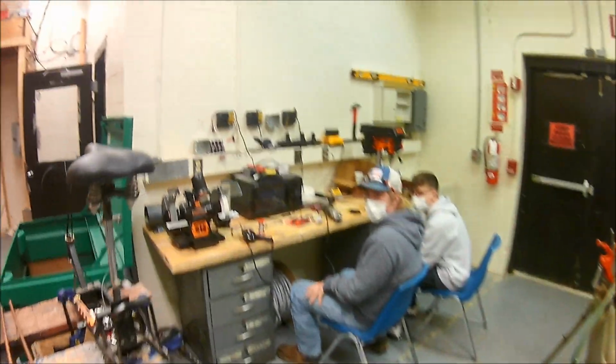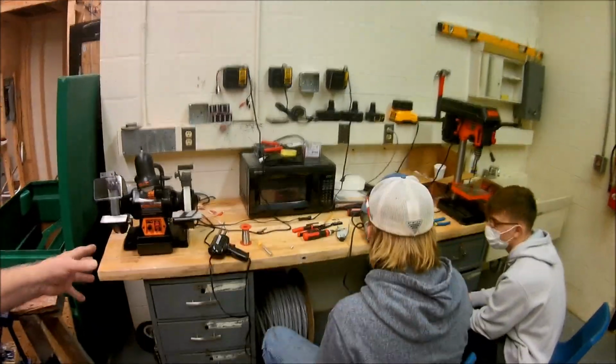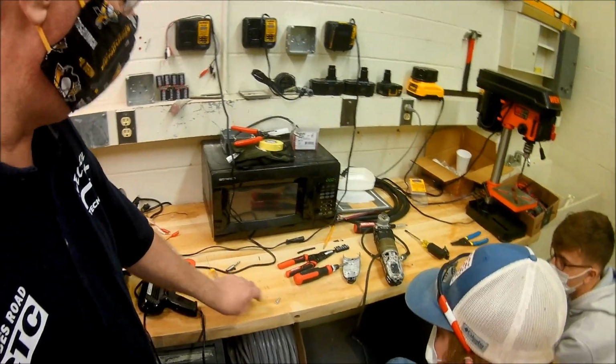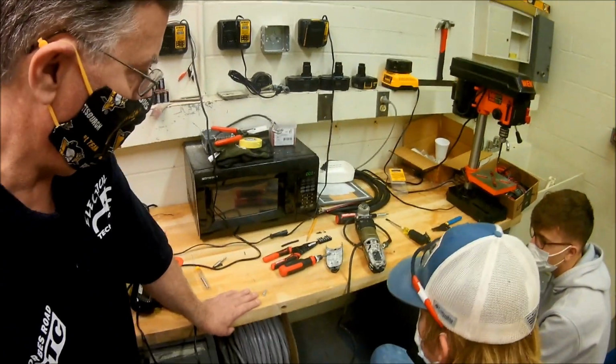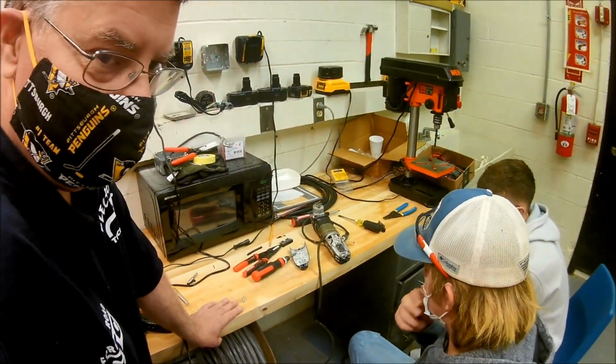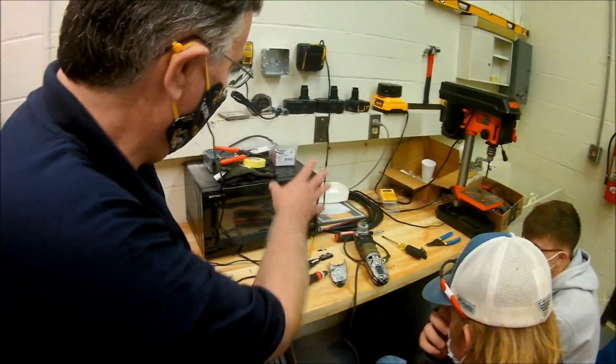They're working on some personal equipment, tools that they had brought in from home that are just not working anymore, and trying to fix them here in school. Some power tools. Non-battery operating. These are all plug-in electrical tools.